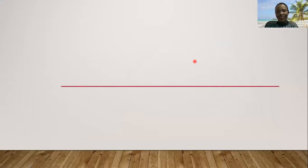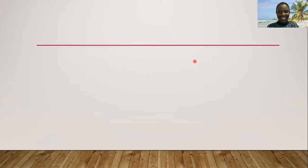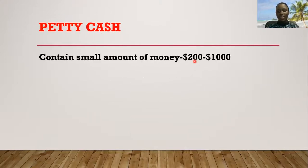Petty cash is like how banks will keep cash in small amounts inside their premises, so that if they need to pay for small things in their company, they do not have to go all the way to their bank account and withdraw money. So petty cash is those small amounts of cash that have to be kept in the company premises. It contains a small amount of money, ranging from 200 to 1,000.